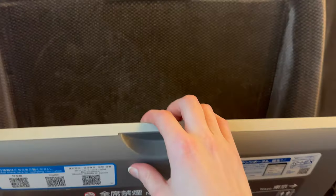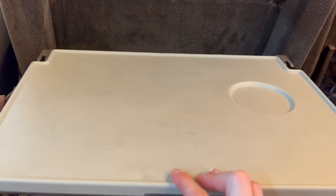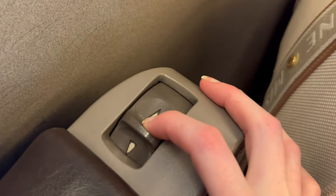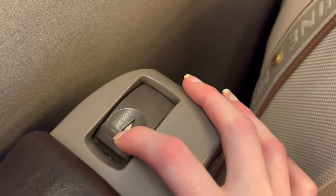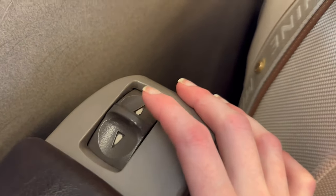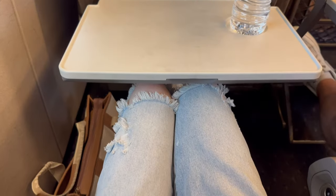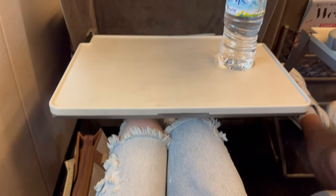This was the tray in front of us, which is just like the trays you get on airplanes, and this button controlled reclining your seat to give you a little bit more room to relax. In front of us was a footrest, so it was a really comfortable seat for taking a nap, honestly way more comfortable than the airplane seats. I slept for about 2 hours of this ride.